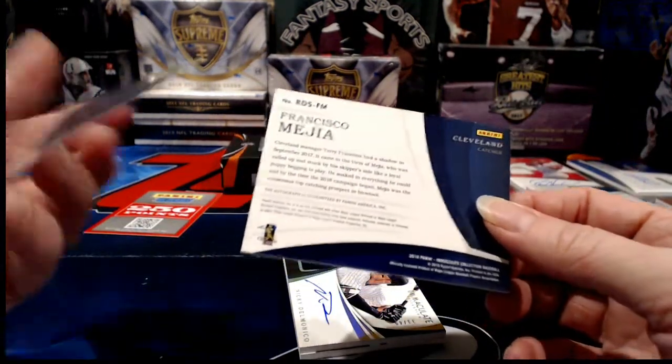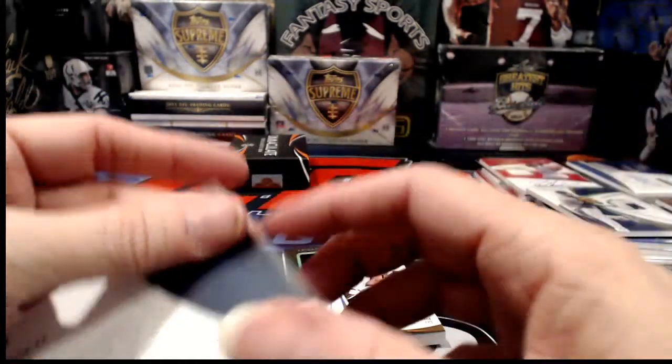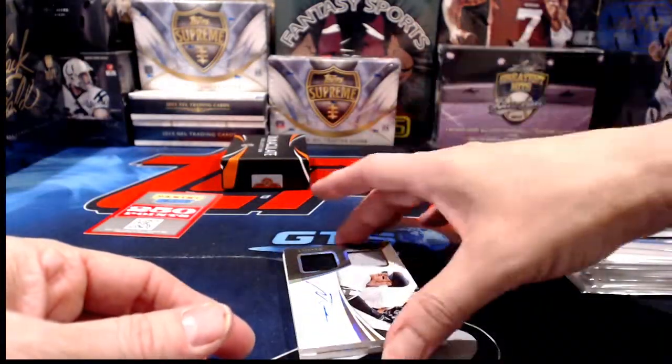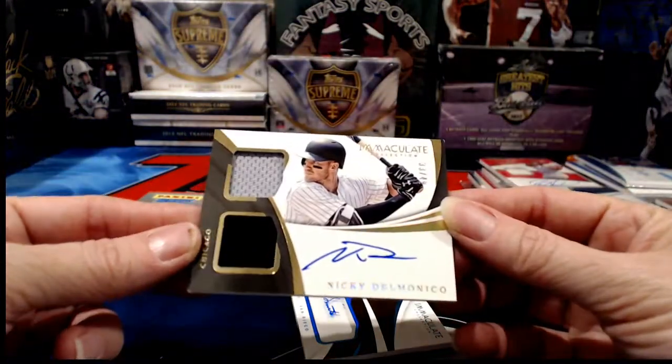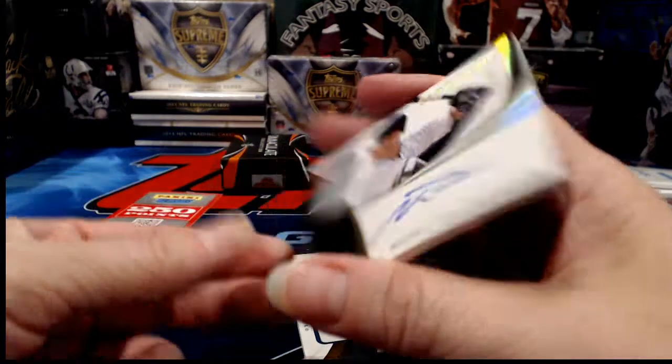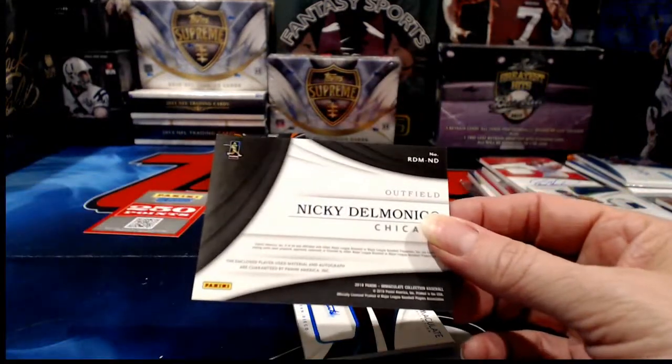Still kind of can't believe they traded him away. I mean, I guess I can, but I wasn't really expecting that. Nicky Delmonico. There's a nice little hit for the White Sox to 49, on-card and dual relic.